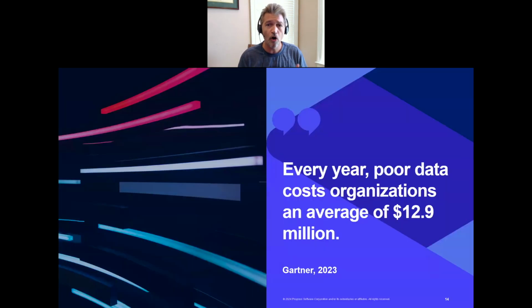And there are real hard numbers behind the way that data is structured or the way that it's poorly structured. Data silos and other types of data problems, according to Gartner, could easily cost an organization up to $13 million per year. So there are really some serious costs associated with not getting the data right.